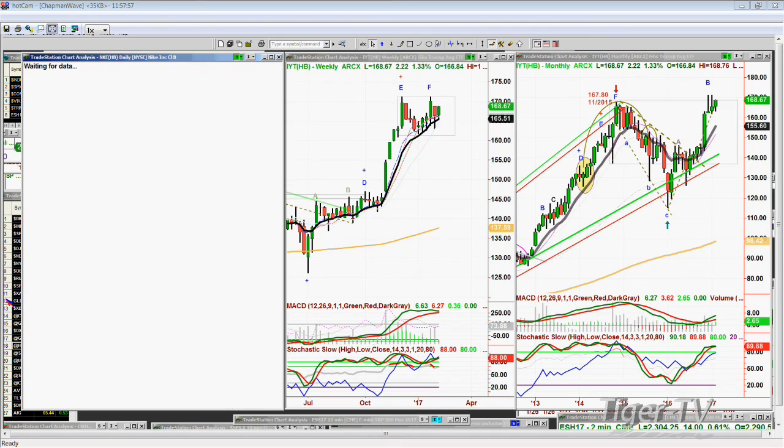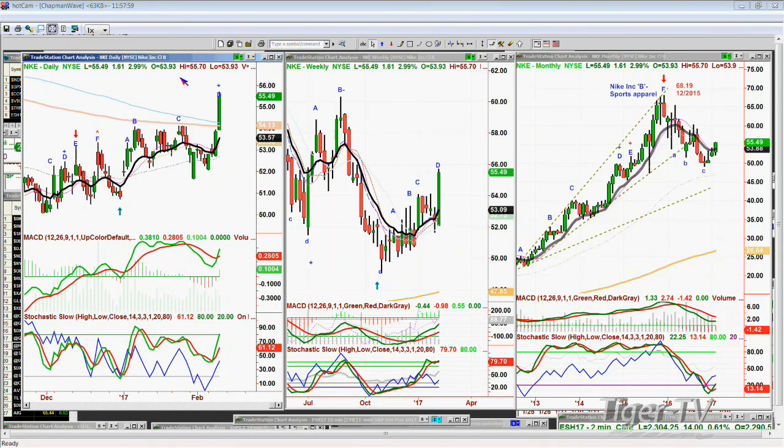Okay, next question was Nike. Nike, spectacular move, up 3%, up 1.61 at 55.49. I consider there's a chance that Nike was making a hat-trick top when it made that top back in December of 2015. I'm still thinking that, but this is a fabulous move to the upside, but it is leg D in the daily and leg D in the weekly. It matches almost all the other leg Ds. So let's watch this closely.